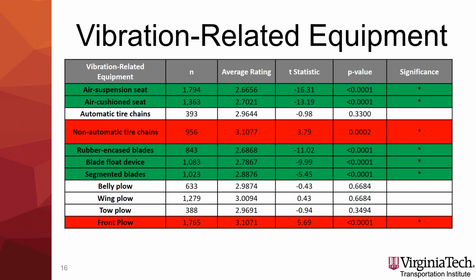I think the front plow is the most commonly experienced, and I think that most operators said the front plow increased fatigue just through possibly the vibrations or the noise associated with having the plow on the ground.